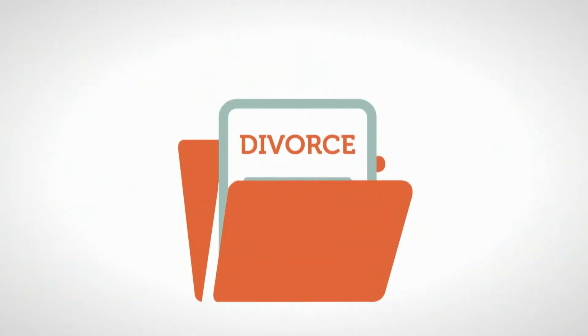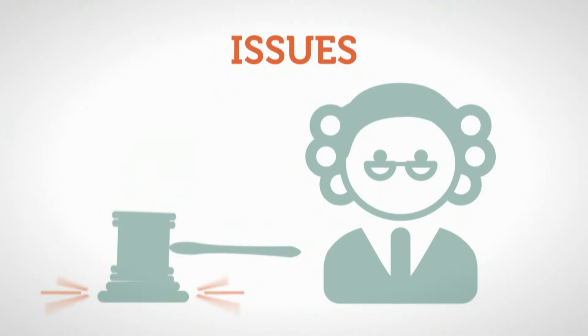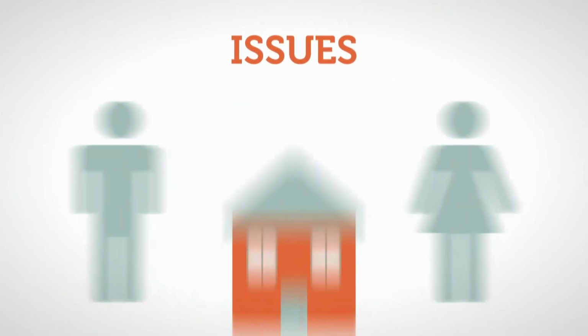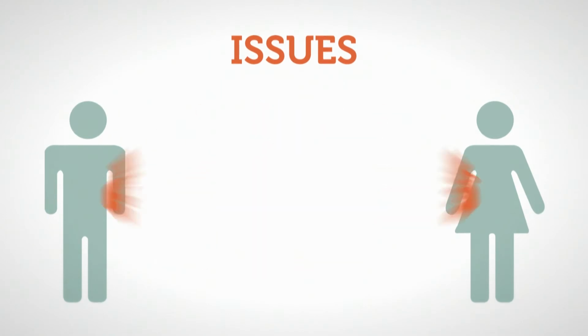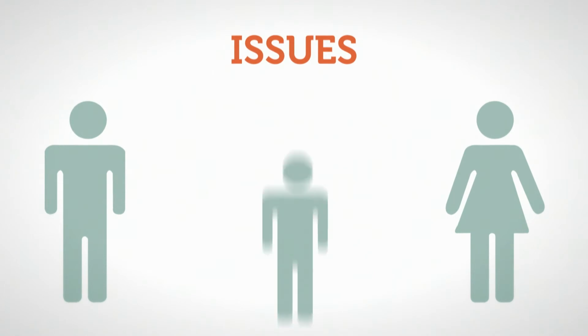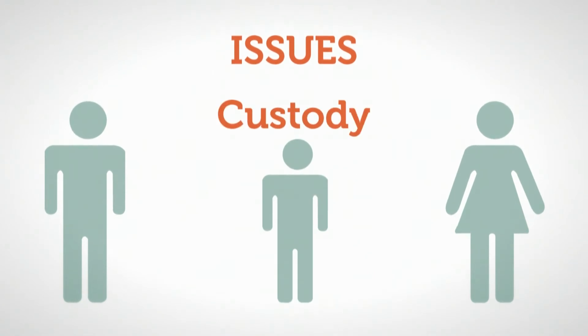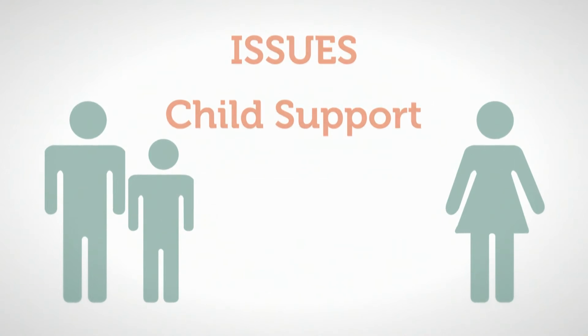As you move along in your case, there are several issues that must be resolved by you and your spouse or decided by the judge. These issues include how to divide the property you and your spouse have, how to divide your debt, and if there will be spousal support. If you and your spouse have children, the issues of custody, parenting time, and child support must also be decided.